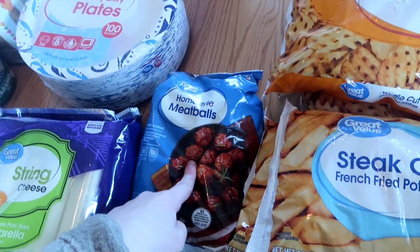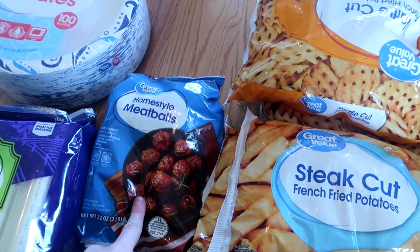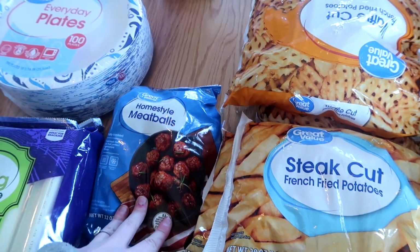I got a thing of meatballs. I'm trying the Great Value brand. I've never used this one before. I'm pretty sure this was a substitution. But we're gonna do meatball subs one night, so that's what that's for.